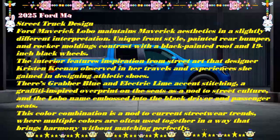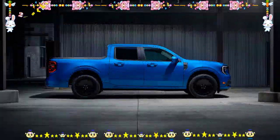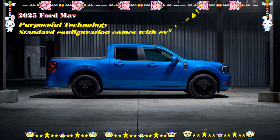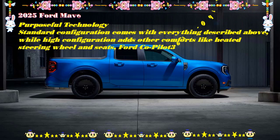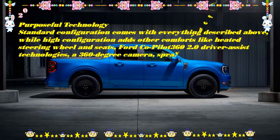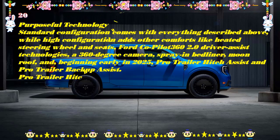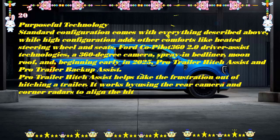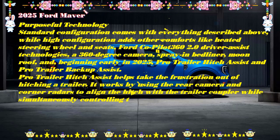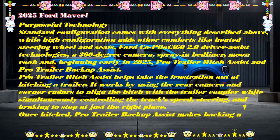The only real missteps in our eyes concern badging. The Lobo name is cool, but there's no word mark or cool wolf's head on the tailgate. And the fender garnish is all black, as on the entry-level Maverick XL. The truck's other high-spec models add contrast coloring to the trim name. Inside, the interior features grabber blue and electric lime contrast stitching on black upholstery, which is also embossed with a pattern said to be inspired by graffiti, but we think it looks as much like the wall lighting on the Death Star as anything else.